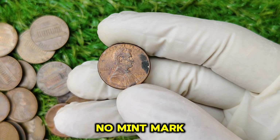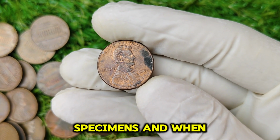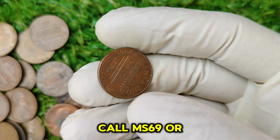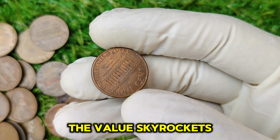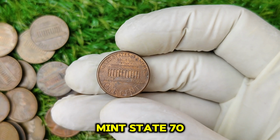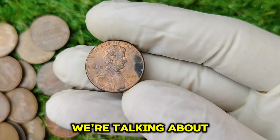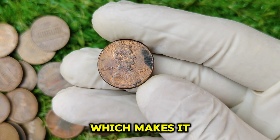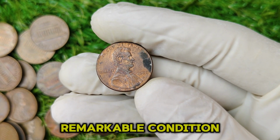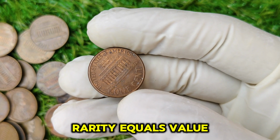First, this specific no-mint mark penny is not just your everyday coin. Collectors are constantly searching for flawless specimens, and when one is found in pristine condition, or what collectors call MS69 or MS70 condition, the value skyrockets. Coins are graded on a scale from 1 to 70, with MS, mint state, 70 being a perfect, uncirculated coin. The 2002 penny we're talking about has reached an exceptionally high grade, which makes it highly desirable to collectors. Only a few of these pennies have been found in such remarkable condition, making it rare, and in the world of coin collecting, rarity equals value.